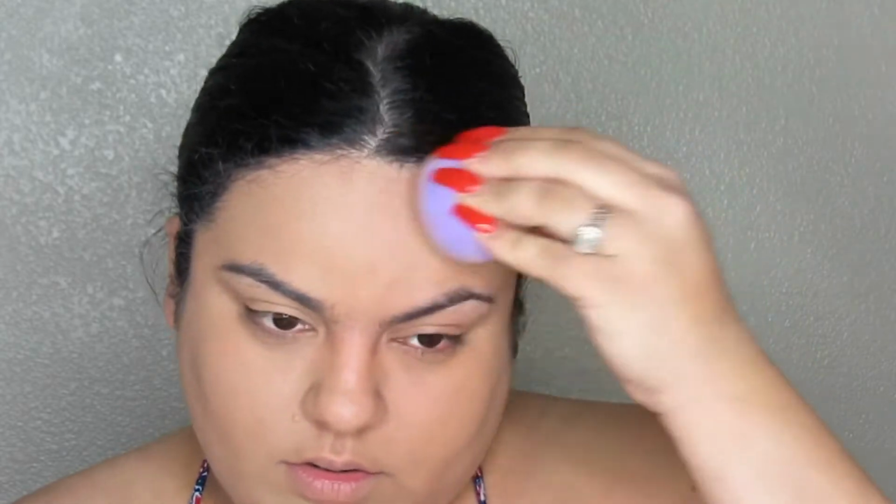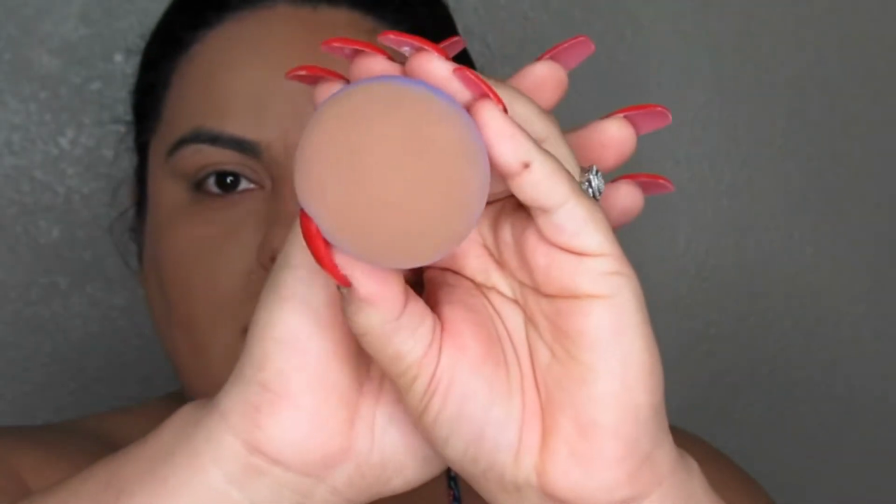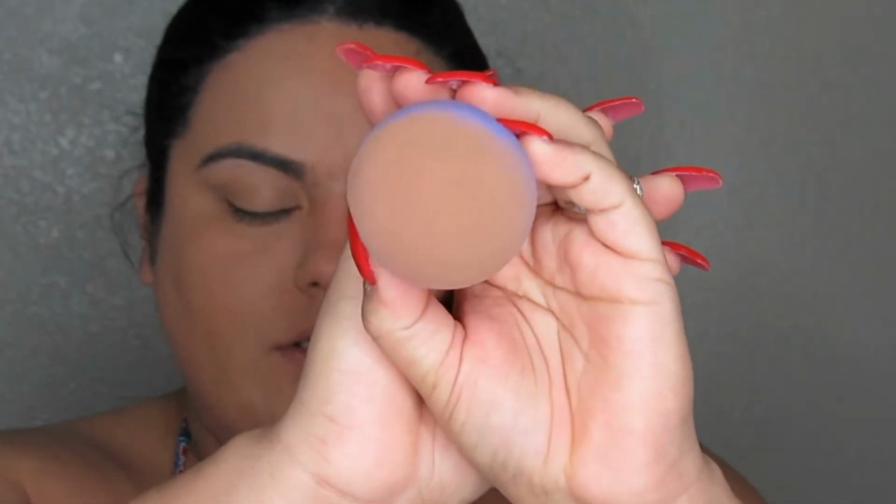You guys, my beauty blender ate my product. Beauty sponge. Well, I already knew that, but you know what I mean. Okay, you guys, so it did pick up a lot of my product. Look, it picked up so much of my product.